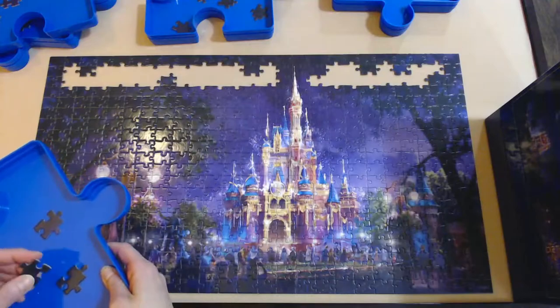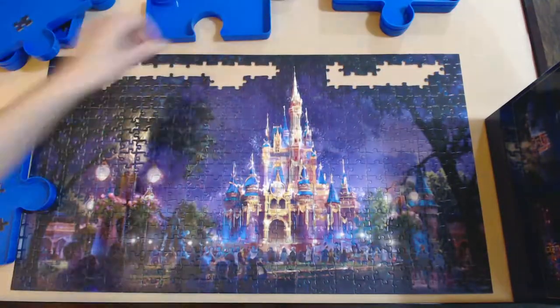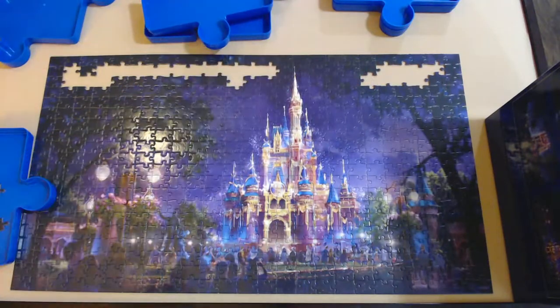I feel like this one took me a lot longer than I would have liked, but again, I still enjoyed it. It was fun and I really can't wait to do the other ones.